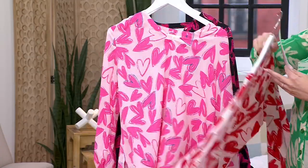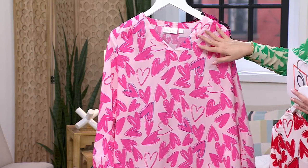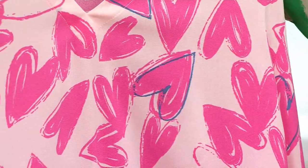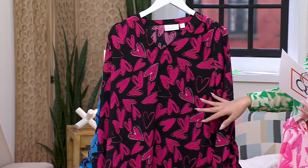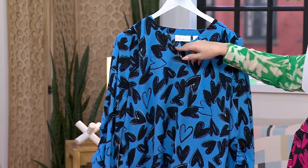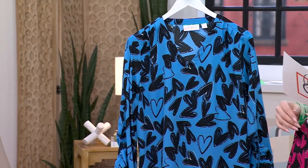Now we have it in the pink quartz. The pink quartz, super, super pretty. You've got that soft pink background with the pink hearts, some open and filled and outlined with the twilight navy blue color on some of them. Here is the black. This is where you get the pink hearts with the little white outline on some of them. And then we also have it available in the Caspian blue, which is that pretty blue background with the black hearts and the white outlining on some of them as well.